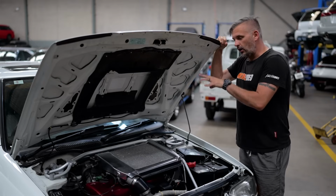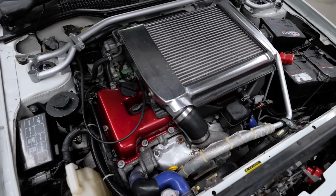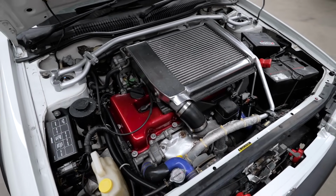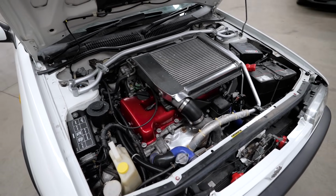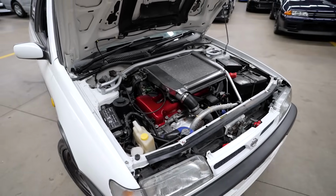It has the intercooler on top, and it's larger than the little side mount that the S13 Silvia gets. All up, it's good for 170 kilowatts from factory, but obviously all of these upgrades means it is a little bit easier to get more power out of these with some basic mods compared to the S13 Silvia.